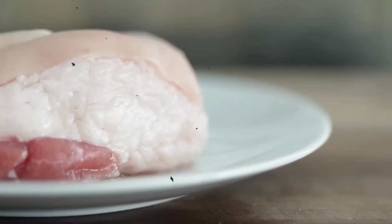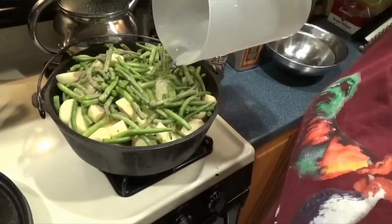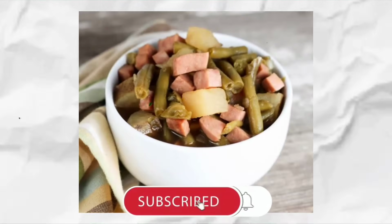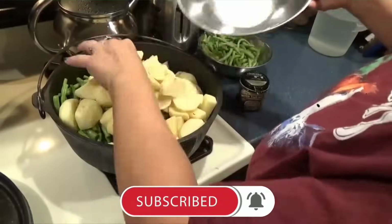The soup begins with a rich ham stock, built by slowly boiling ham hocks until they release their savory depth. Fresh green beans, chopped and added near the end, bring a crisp, bright flavor that contrasts beautifully with the hearty broth. A few diced potatoes and carrots add texture and natural sweetness, making every spoonful a balanced medley of flavors.